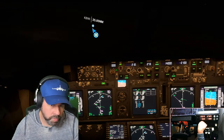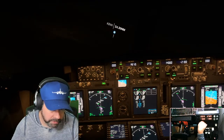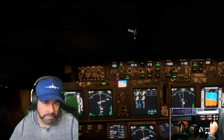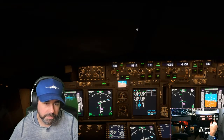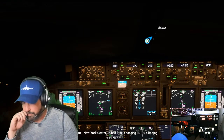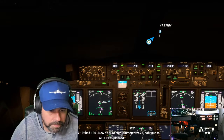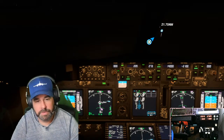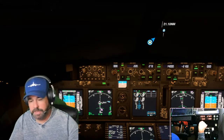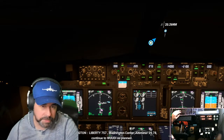Miles out here. Flaps will remain up till 220. Anything under 220, we can start putting the first notch of flaps in. In the meantime, we're going to continue to slow. Let's try to slow this plane down a little bit here. 29.78, continue as planned.